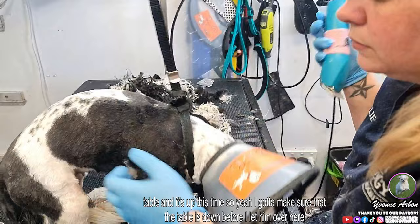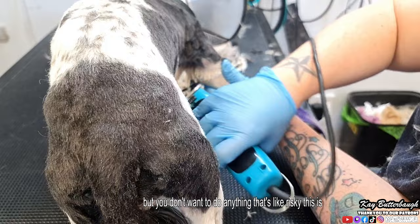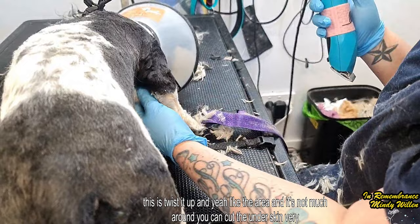Yeah. I'm sorry, sweetheart. You just got some mats. But that's nothing for him. He's a sheepdog. Yeah, I know, but you don't want to do anything that's risky. Right, okay. You can see it's twisted up in there. Yeah, but it's in such a delicate area, and there's not much room to maneuver these great big clippers around. You can cut the underarm skin very easily if you're not careful. You need to be careful with that stuff.